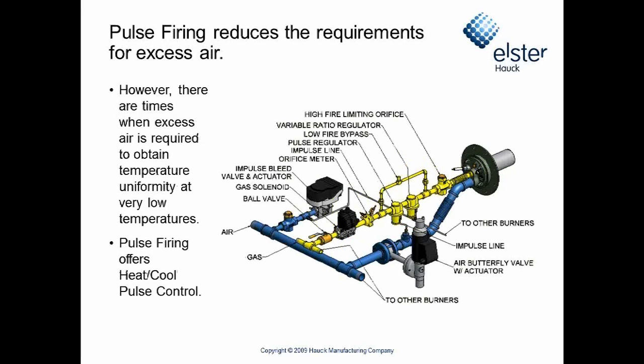If you do need increased turndown, or you have an application where excess air is required, there is a method around that which creates a wider burner operating range. So you can actually extend the operating range of your burner with this system. We call it heat-cool pulse control.